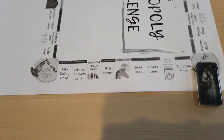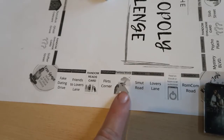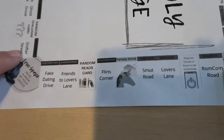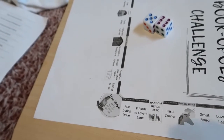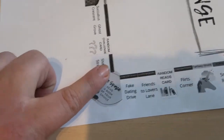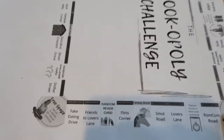And in jail, roll number 3. And it's not a double. 1, 2, 3, 4, 5, 6, 7, 8, 9, 10, 11, 12. 11 is Shifter Street. And do we have that? No, we don't. Okay, and that is to read a paranormal book. So, jail number 3 is to read a Shifter Street. And now I am out of jail.